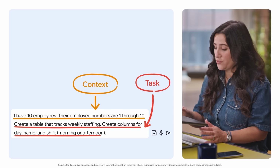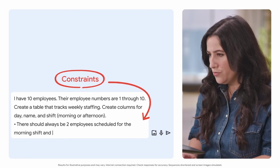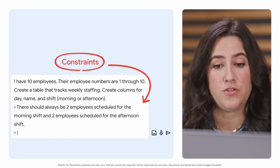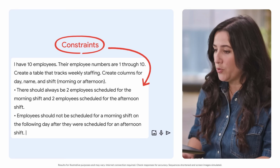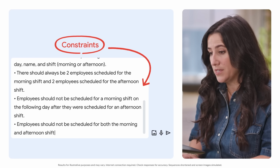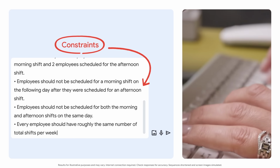We also added constraints. There should always be 2 employees scheduled for the morning shift and 2 employees scheduled for the afternoon shift. Employees should not be scheduled for a morning shift on the following day after they were scheduled for an afternoon shift. Employees should not be scheduled for both the morning and afternoon shifts on the same day. Every employee should have roughly the same number of total shifts per week.